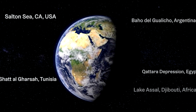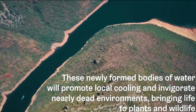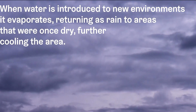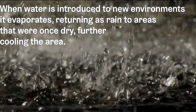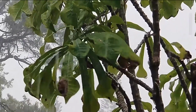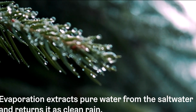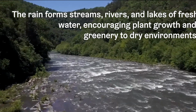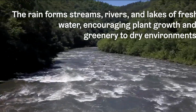These newly formed bodies of water will promote local cooling and invigorate nearly dead environments, bringing life to plants and wildlife. When water is introduced to new environments, it evaporates, returning as rain to areas that were once dry, further cooling the area. Evaporation extracts pure water from the salt water and returns it as clean rain. The rain forms streams, rivers, and lakes of fresh water, encouraging plant growth and greenery in dry environments.